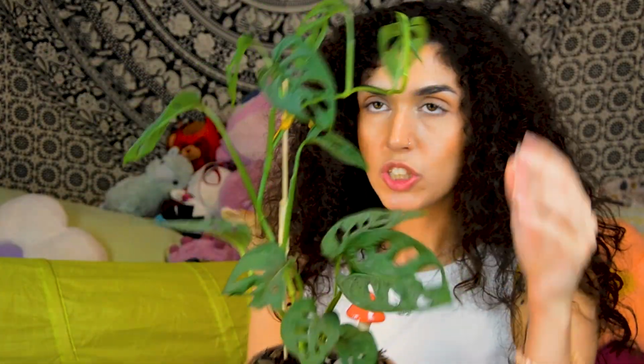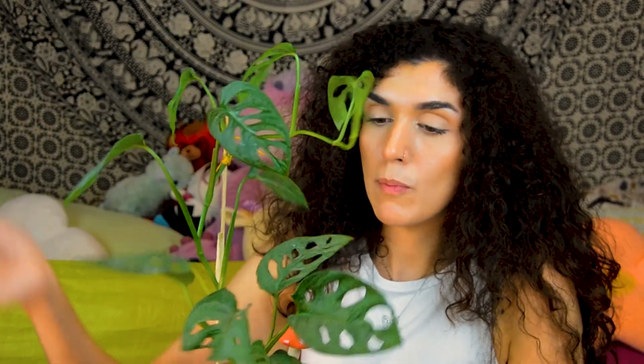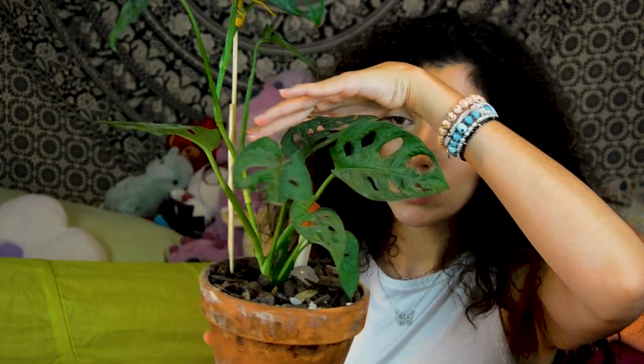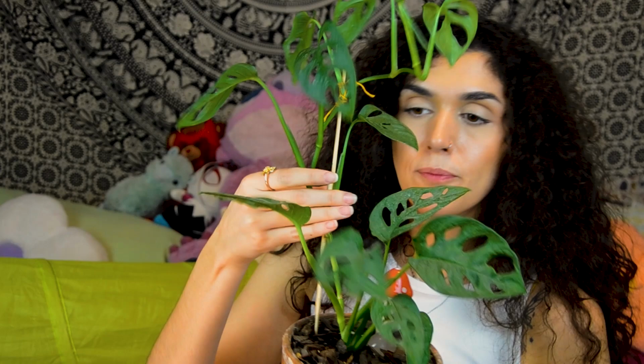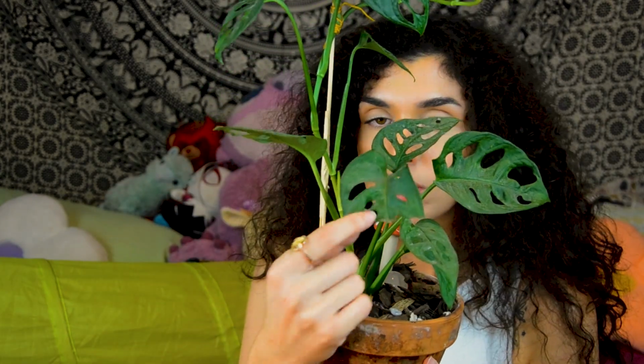This is a Swiss cheese plant, I'm pretty sure. She's grown a lot, but this one here, this is my Swiss cheese plant. She's so cute. When I first got it, it was only about to here. You can see because my cat ate one of the leaves and I had to cut it. But ever since then, she's just been blossoming and growing, and she's blooming into such a pretty girl.